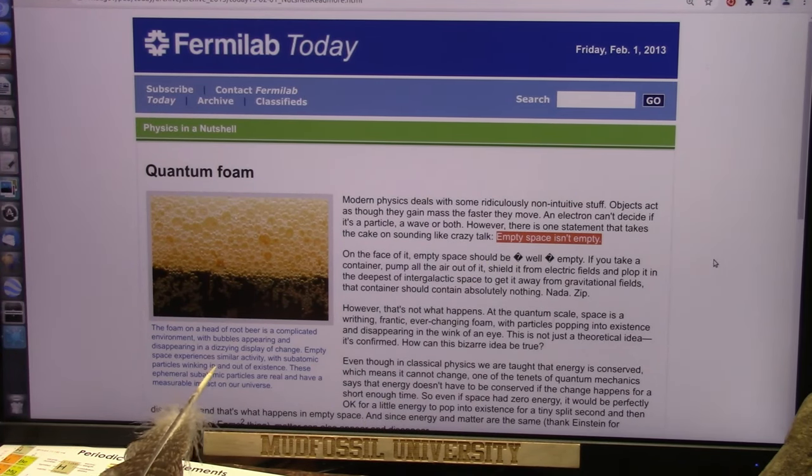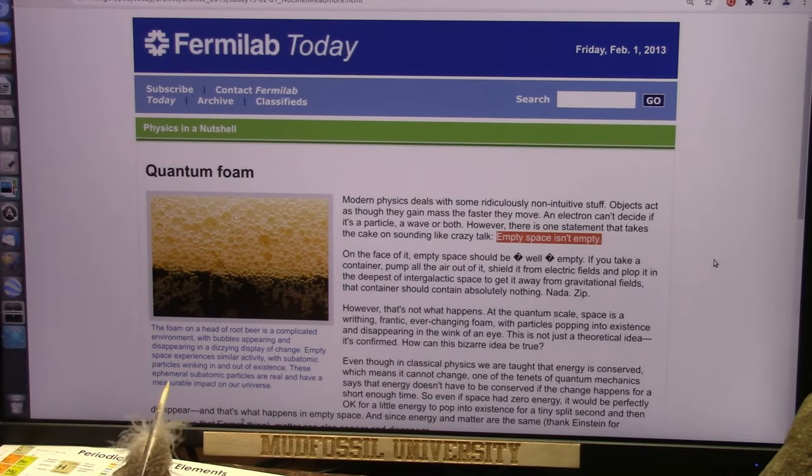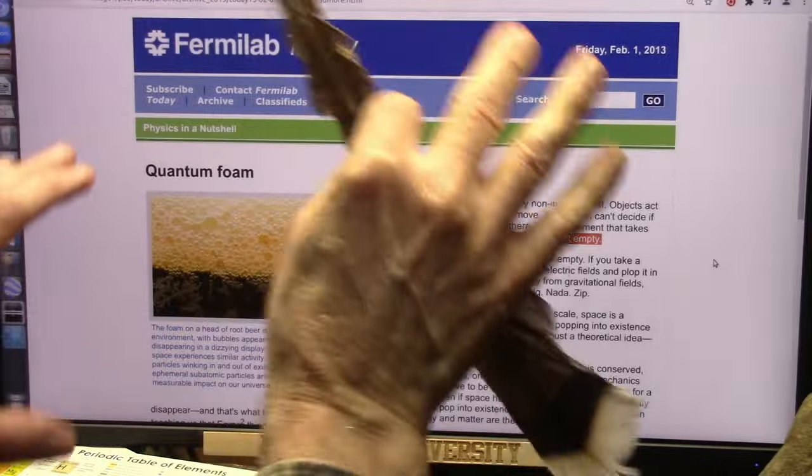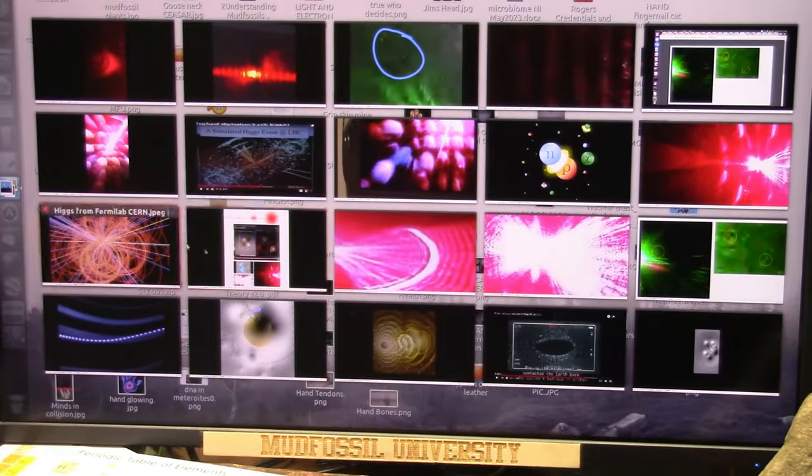Empty space experiences a similar activity to the head of a root beer, subatomic particles winking in and out of existence. Blink, blink, blink. These particles, subatomic particles, are real and have a measurable impact on our universe. That is exactly correct. And this is what's in our universe.